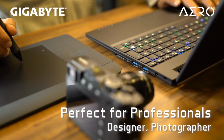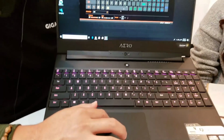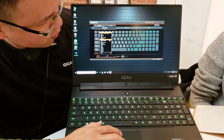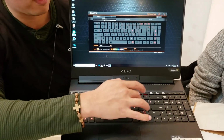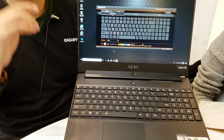Also, we have the per-key RGB backlit keyboard, which makes it a little bit more fun when you play games. Can you show us the keyboard? Sure, no problem. Now it's in wave mode, and we have set a lot of light animation modes you can play with, such as Ripple, when I press it. Yeah, that's nice. That's something that can only be done on a per-key RGB backlit keyboard.